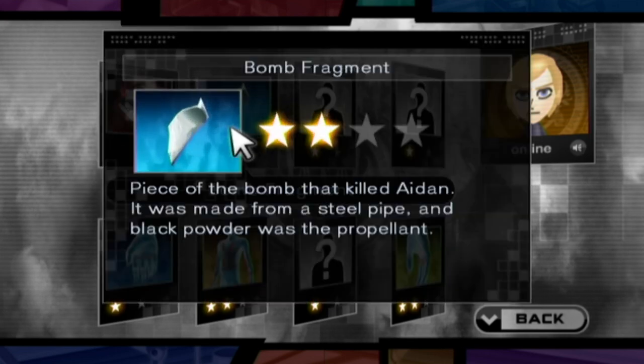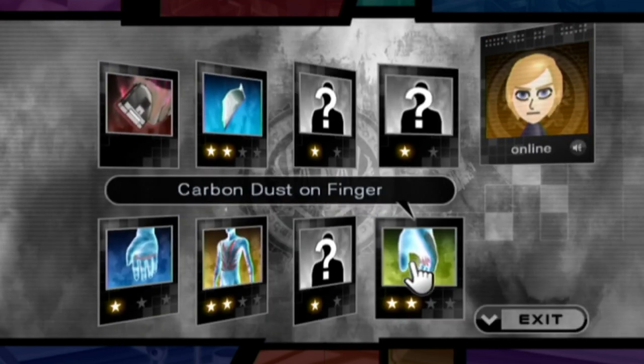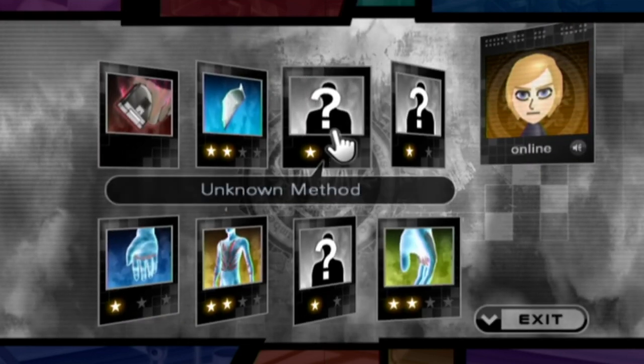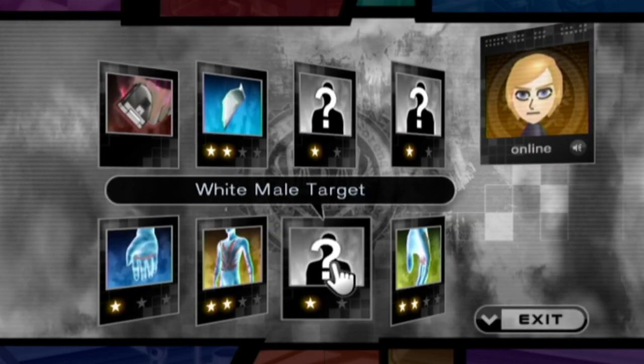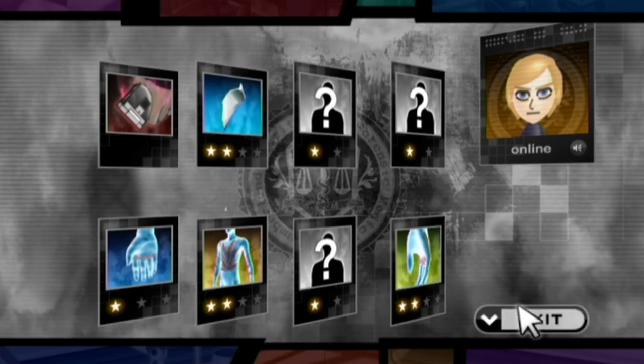What would this be on their hand? No way to connect that. Maybe connect it to the callus? No way to do that. Unknown method. Nah. Give me something, game.